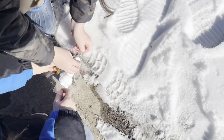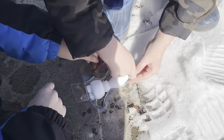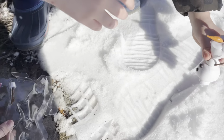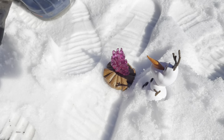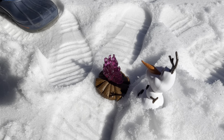Take Olaf. I'll take the campfire. We'll put them together so that they're near the campfire, because it's really snowy. Actually, might not.